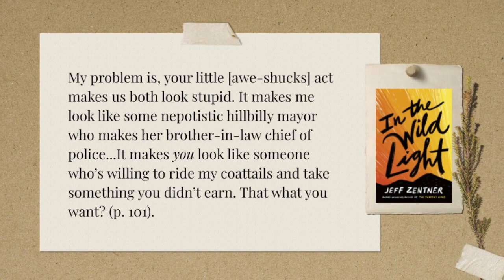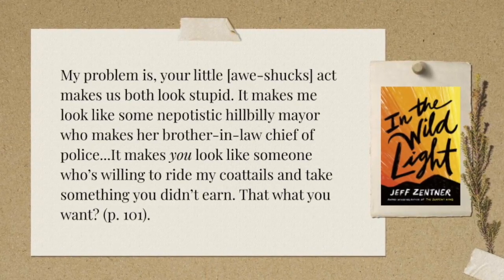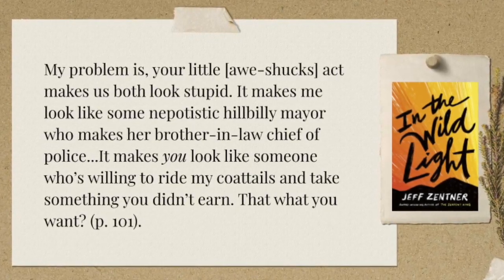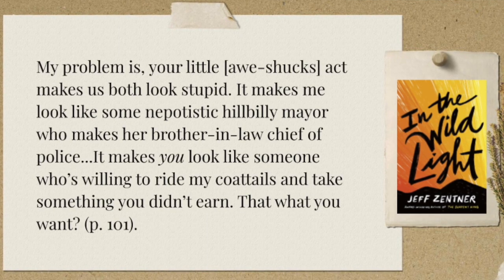After, in between some back and forth, Delaney gets in Cash's face and says, "My problem is your little aw shucks act makes us both look stupid. It makes me look like some nepotistic hillbilly mayor who makes her brother-in-law chief of police. It makes you look like someone who's willing to ride my coattails and take something you didn't earn. That what you want?" That's on page 101.